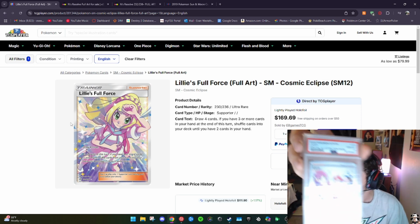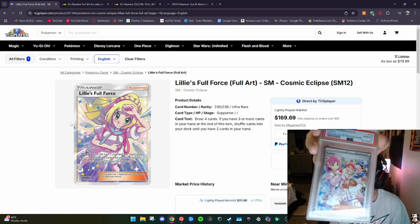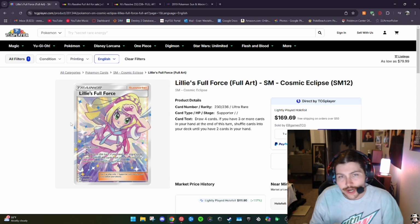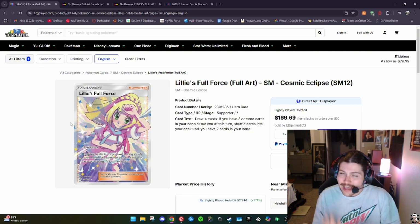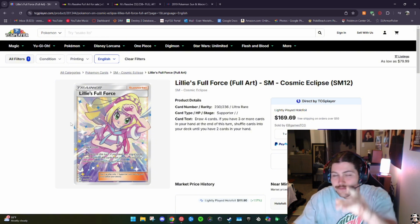Just recently picked this up today, the Lacey Special Illustration Rare from Stellar Crown. These waifus will moon. They will moon. I can tell you that for a fact.